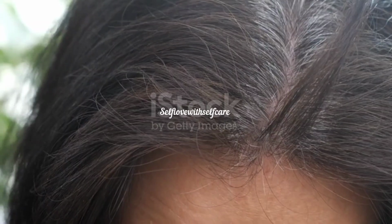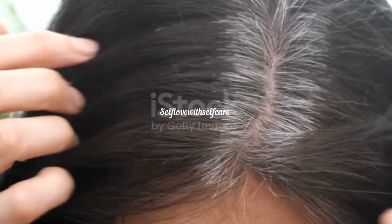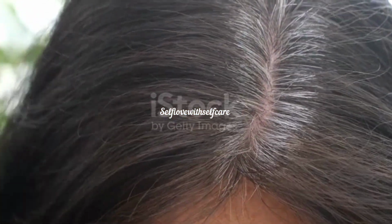And guys, if you're not getting premature graying hair but are also suffering from hair loss, this remedy is going to give you a wonderful result. So without any further delay, let's get started.